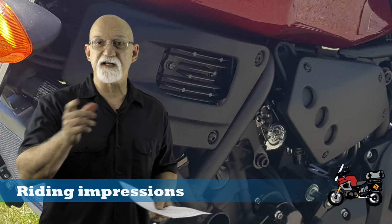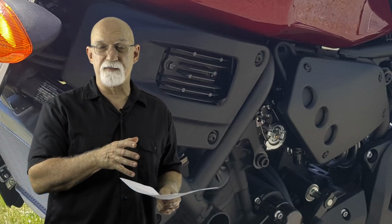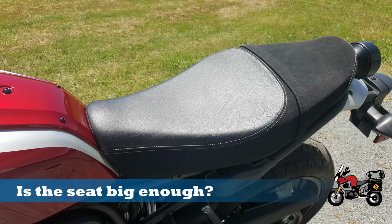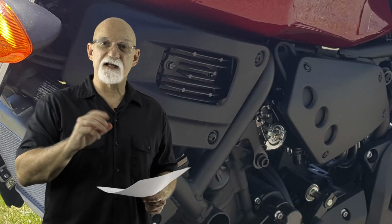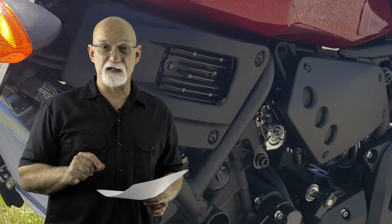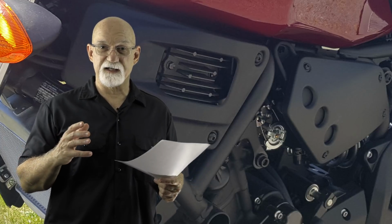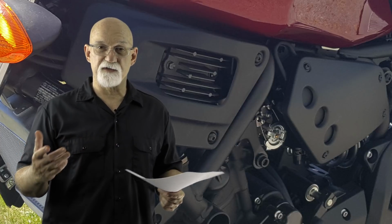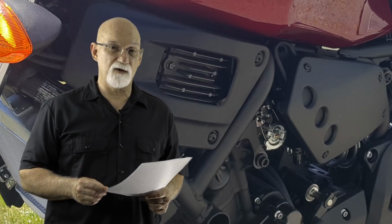Right, so now let's get into some riding impressions. So first of all, when I saw the bike, I thought that the seat might be a little bit small for me, right? I'm an old guy, got a little bit of a wide butt, I admit, so I didn't know if I was going to be real comfortable on this bike over the long haul. But my fears were quickly alleviated. The bike was very comfortable during the whole hour or so that I had the bike out, and I had really no problems with it whatsoever.